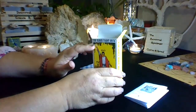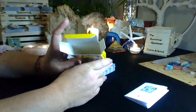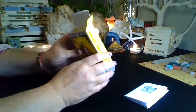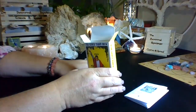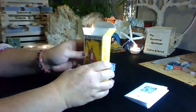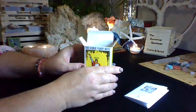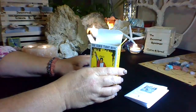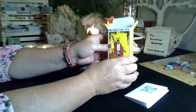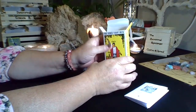I do not put them back in the box. The box was actually made pretty flimsy. It's not very thick at all, and so that's why I did not put them back in the box to do this reading, because I do feel like it's going to rip soon. Okay, so I leave my cards sitting out. But for the purposes of this video, the box reminds me of the old poker playing cards boxes.